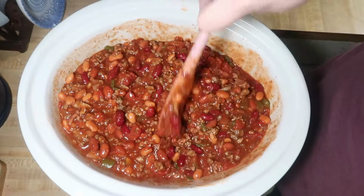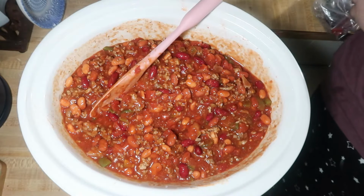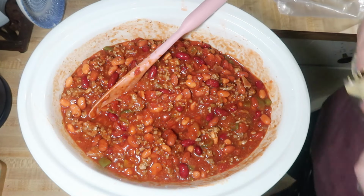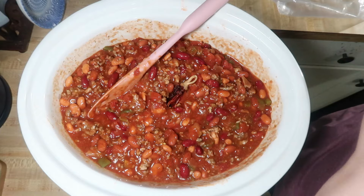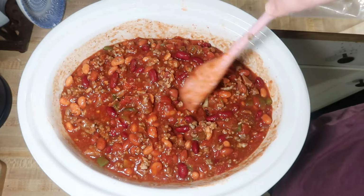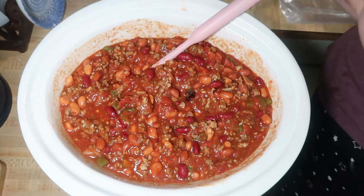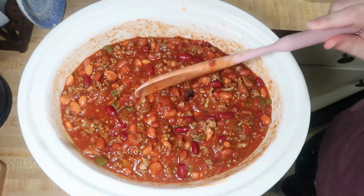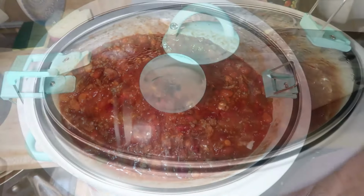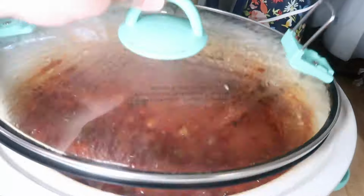Andy came up with it years ago by trying and adding things. Sometimes we do also add in 2 diced jalapenos, but I forgot those. And then we also add in 2 dried red chili peppers. We remove those at the end. Somebody told me that I need to like blend them up once I remove them, but I have not tried that yet. I do want to try that this year though.